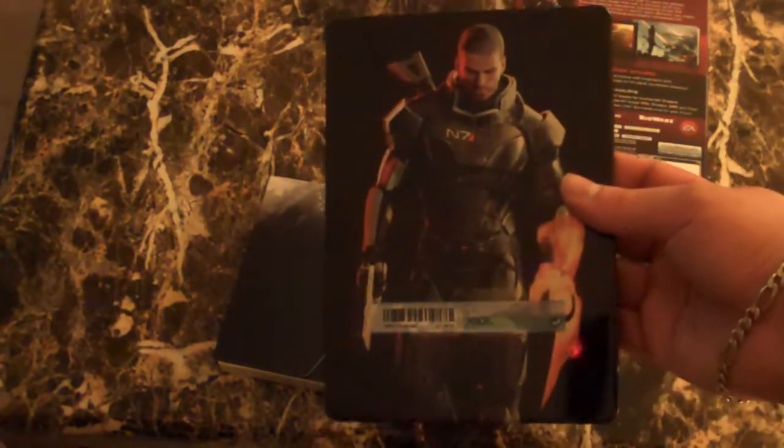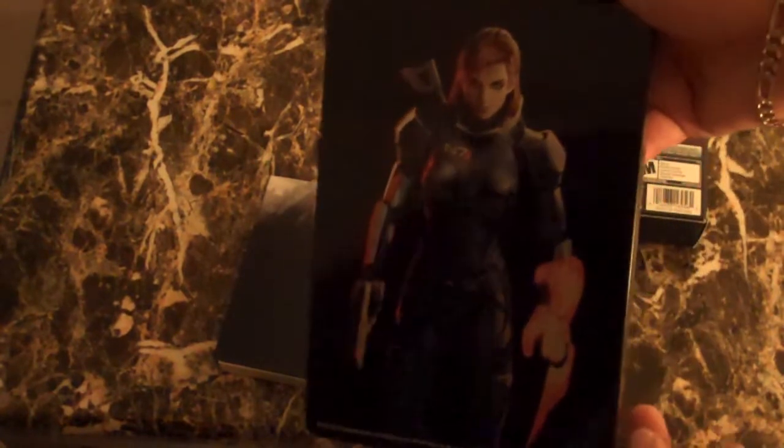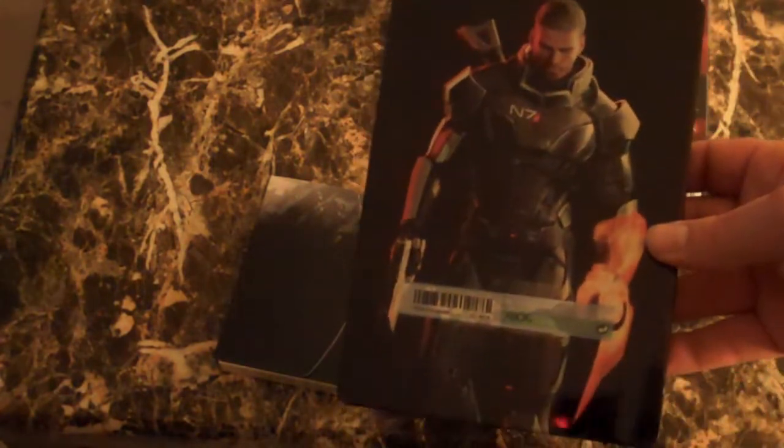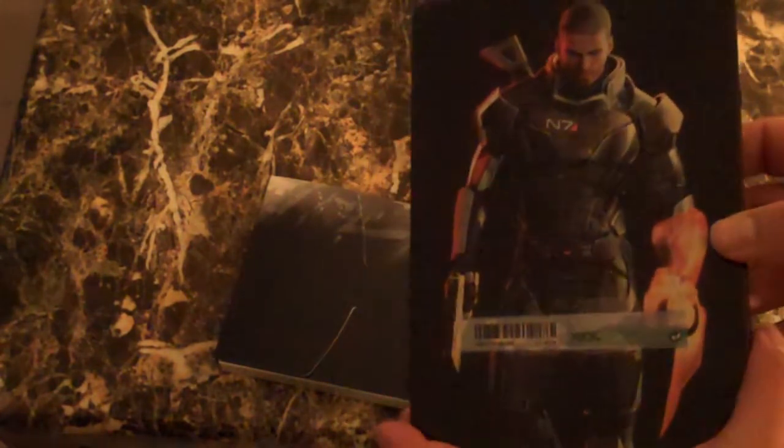First, we'll take a look at the steel case here. Got Commander Shepard on one side and FemShep on the other side. Very nicely done. Personally, I'm a fan of the steel book. Love this one.